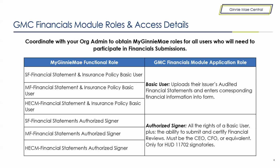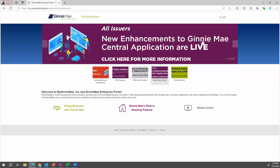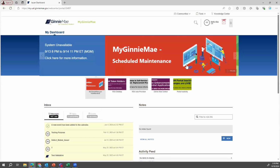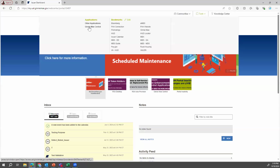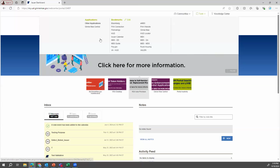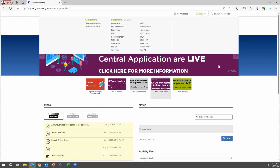If not, I just wanted to pull up the My Ginnie Mae homepage to show you exactly where you're going to access Ginnie Mae Central. When you come here to log into My Ginnie Mae, as usual, you click on the login and use your user credentials to get in. Once you're signed into My Ginnie Mae, you go to the Tools tab at the top of the page, click the drop down, and you'll find Ginnie Mae Central under Applications. This will only show up if you have been provisioned one of the My Ginnie Mae functional roles we just talked about. Then you can click in here and access Ginnie Mae Central. Any other questions about access?